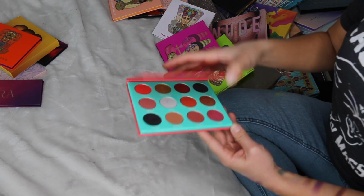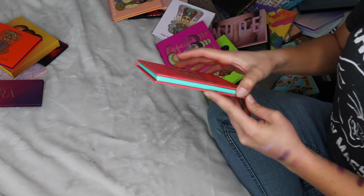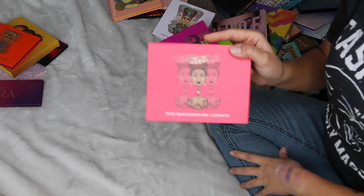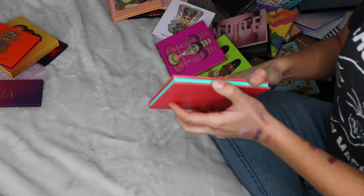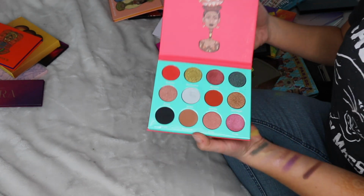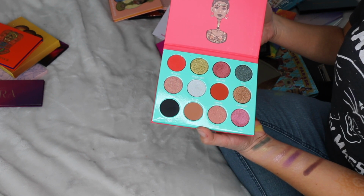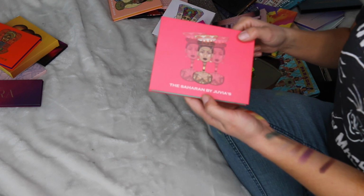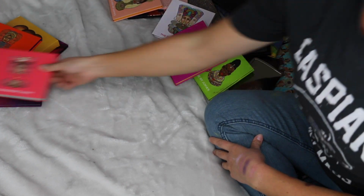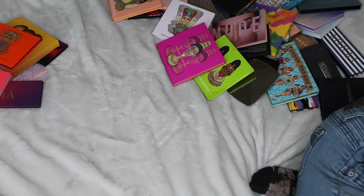Last is the Sahara palette. I think I've only used this one time. And it's a shame because it is really pretty. All of these palettes are so pretty. But because it's so gently used, I think this would make a really lovely gift. So I think I'm gonna declutter that one because I haven't picked it up. And yeah, I think a lot of these colors overlap with other colors in my collection. And yeah, I think it would be really nice. A really nice gift. So I'm gonna declutter that. Oh, that was hard. This is getting hard. It's getting harder all the time.